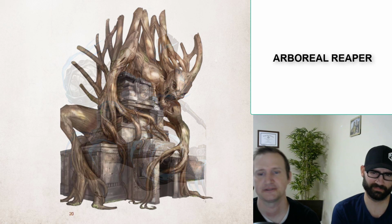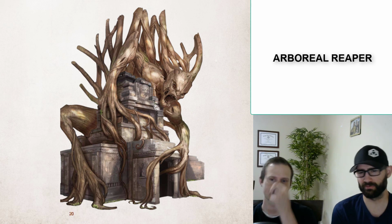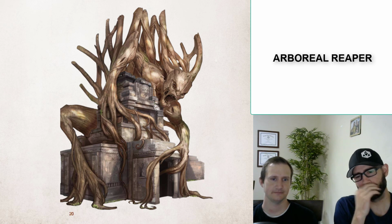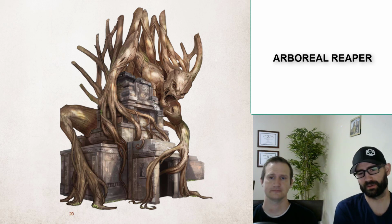Arboreal Reaper. That looks cool. I like that. And if you have Reaper in the name, it's awesome. Yeah, that's cool, right? I can see the setting in a forest, where it's this temple that you're going into and it just looks like it's been overgrown by this giant tree. But upon closer inspection, or after the adventurers are gone inside, half of it comes to life and starts eating people. It's good stuff.